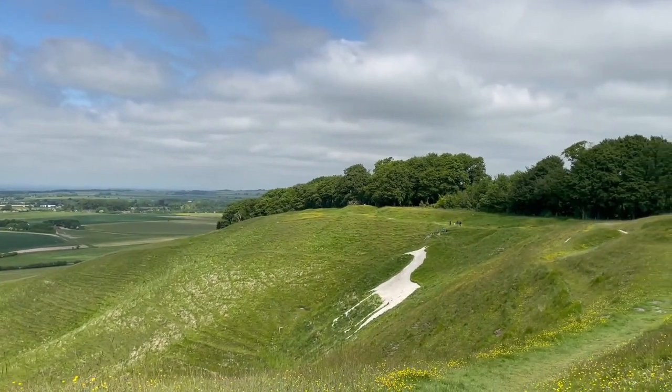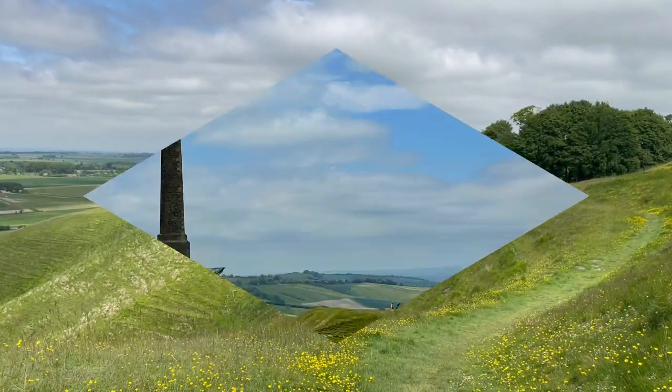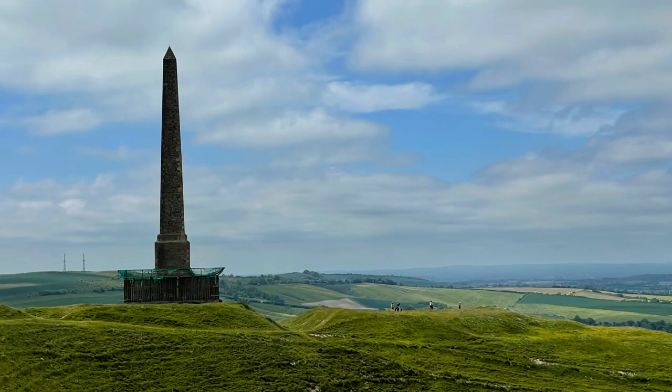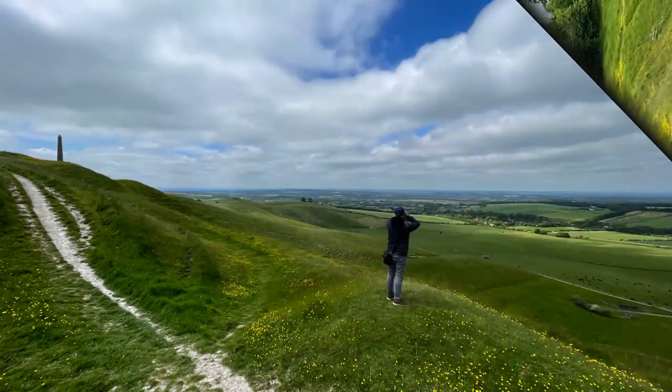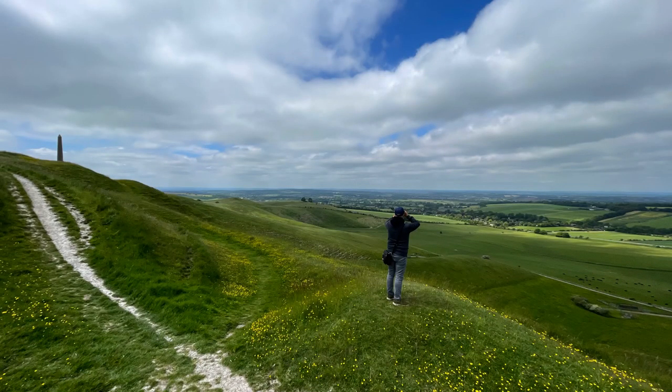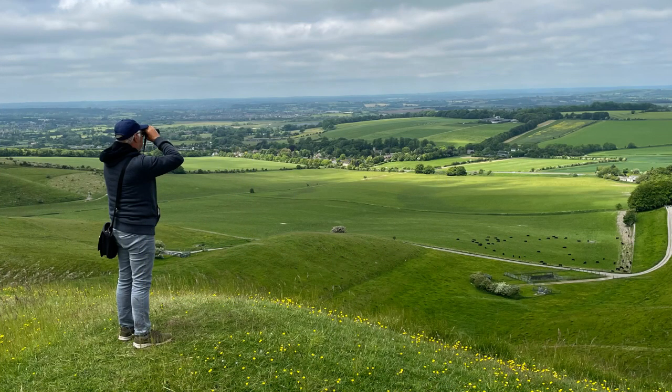The figure at Cherhill was first cut in 1780 by a Dr. Christopher Alsop of Calne, and was created by stripping away the turf to expose the chalk hillside beneath. Its original size was 165 feet by 220 feet.